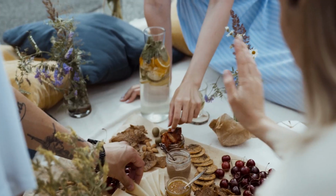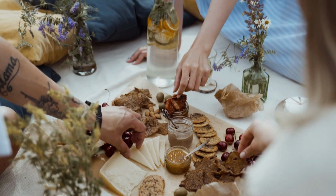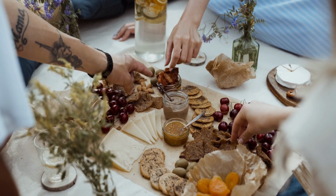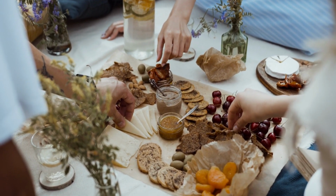In conclusion, microgreens are a tiny but mighty addition to any diet. They are packed with nutrition and can be used in a variety of delicious ways. So why not give them a try and see how they can benefit your health?